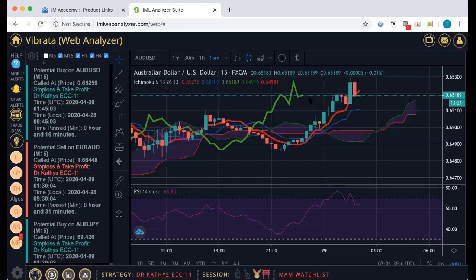When price is high, you're looking to sell. When price is going sideways, you do nothing, because price is consolidating. If you enter into a trade when price is consolidating, you could lose quite a bit of money. So you want to make sure that price is going up or down.